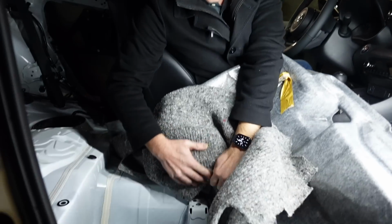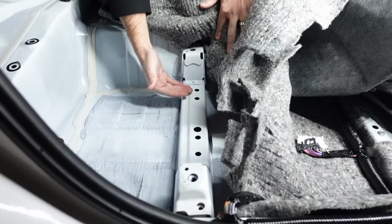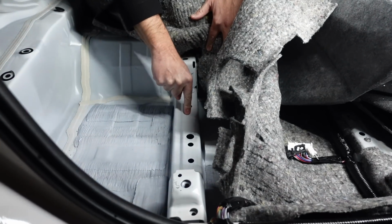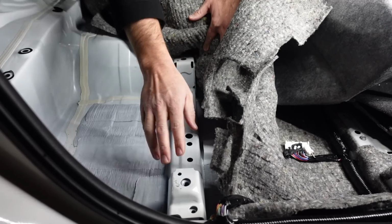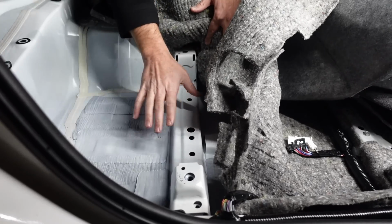Now, what we're going to try and do, we're not going to make any modifications, but our goal is to see if we can cut these towers off and actually relocate the mounting of the seats into this cross member here, which is obviously very solid because these are mounted to it. And we're going to see if we can get approval to lower these. If we can lower these mounts and actually get the seat mounts into this cross member, then we might have something to work with.